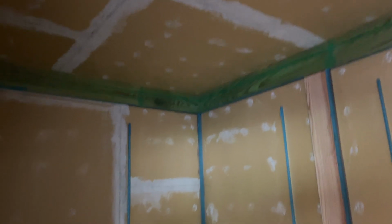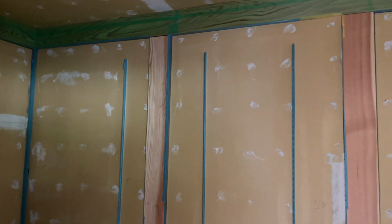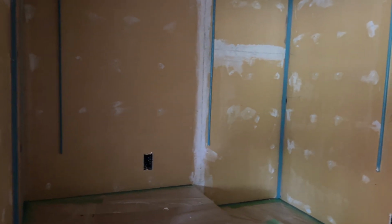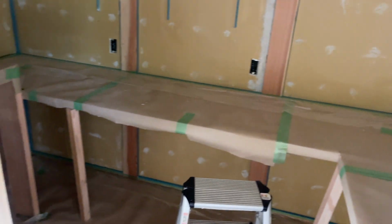Steve from Renovate Japan suggested that we incorporate an exhaust, which is definitely not a bad idea, but by the time we got that, it was already kind of too late, because all the work is already pretty much done right here. So I really didn't want to interrupt what was going on. So we'll go with this, see how that goes.